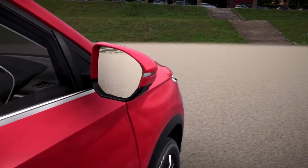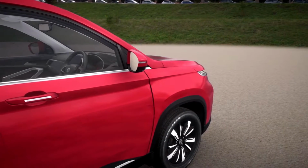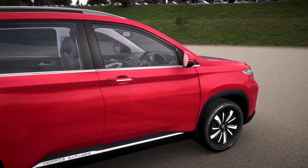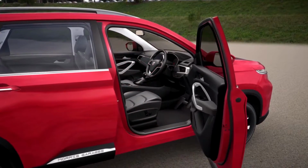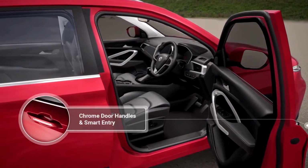And now, let's talk about a place that you've earned for yourself. A place that you truly deserve to be in. A place that cuts you off from the chaos. No, I'm not talking about your seat at the office, but the commanding driver seat of the MG Hector. Welcome inside. The new MG Hector. I'm sure you noticed the stylish chrome door handles and the smart entry.